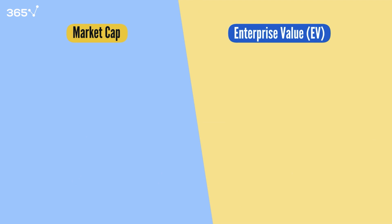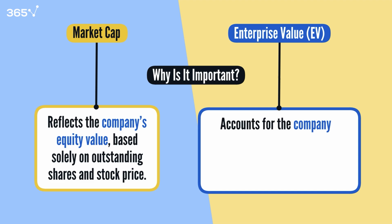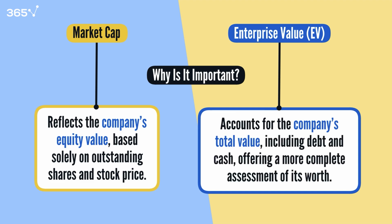Understanding the difference between market cap and enterprise value is important. Market cap reflects equity value, while EV accounts for the entire value of the company, including debt and cash, providing a more accurate picture for potential acquirers or investors.